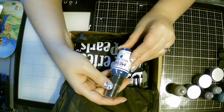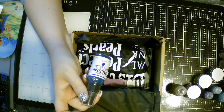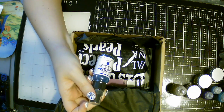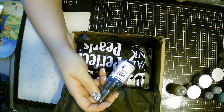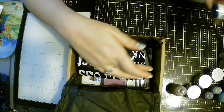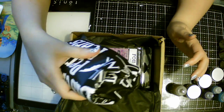And another Dina Wakley. I do use Distress. So no, not the same thing. But I also have some Tim Holtz. So nice to add these three different kinds, two different people, to my collection.